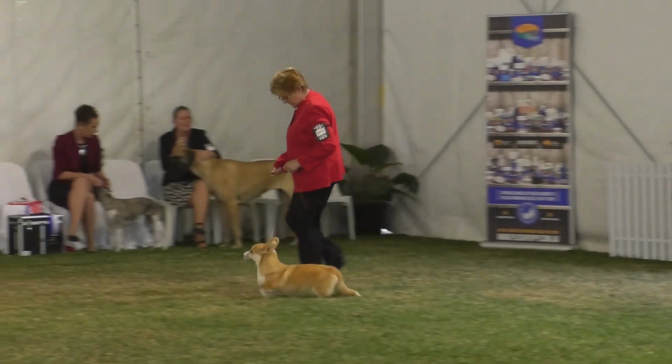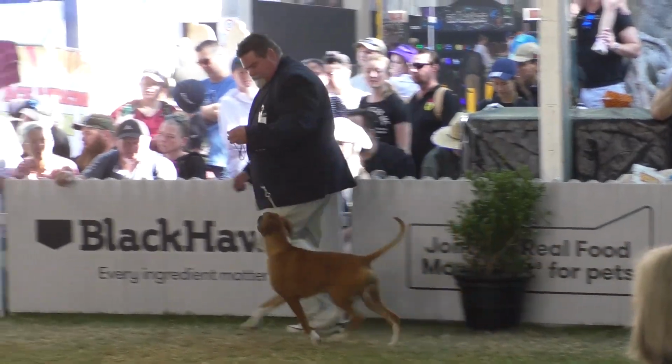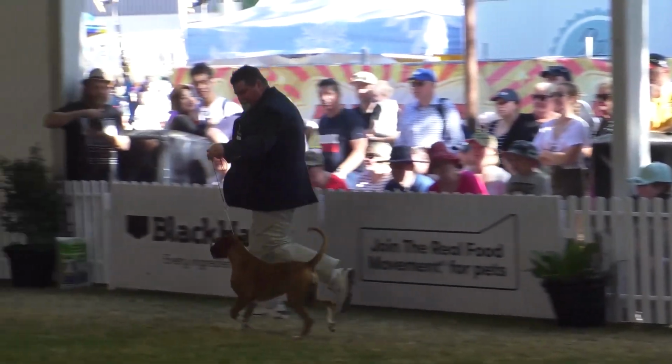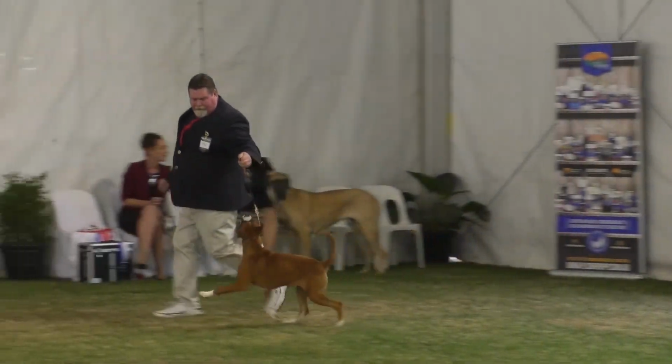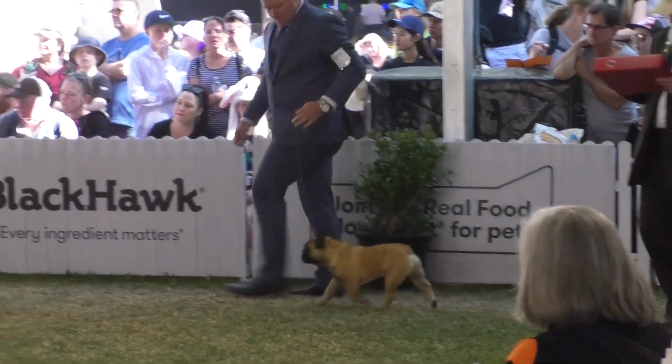here we have a Corgi, made famous by the Queen, of course. And this one is tailed. They do have a bobtail gene. Some will be born with bobtails, natural bobtails. Others will be born with a full tail.